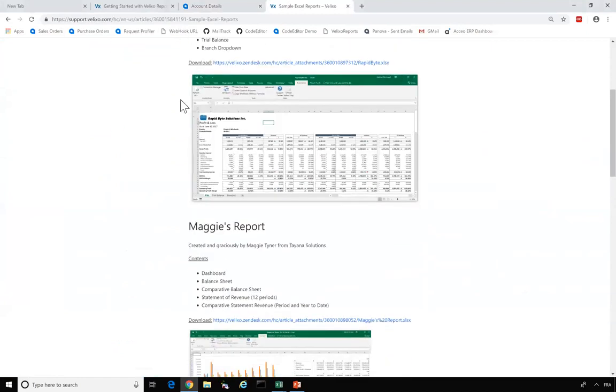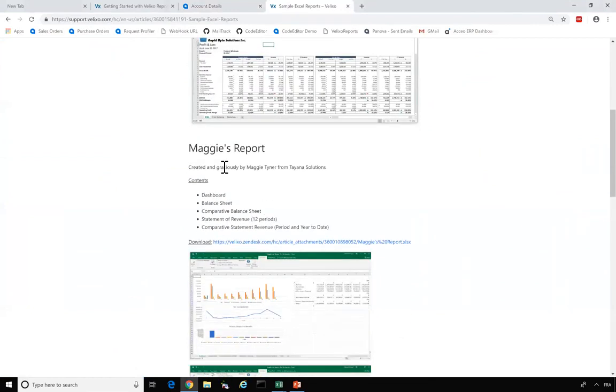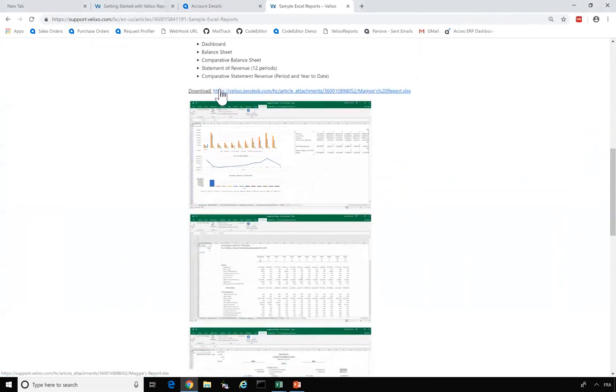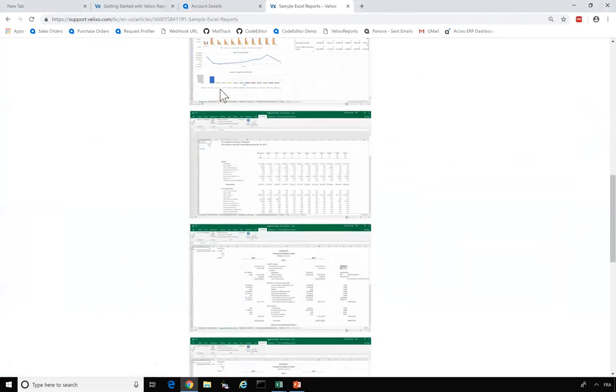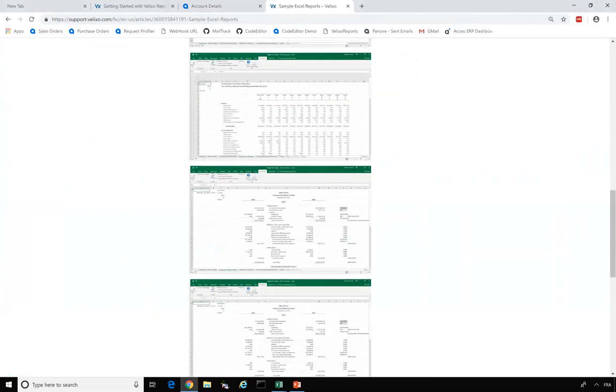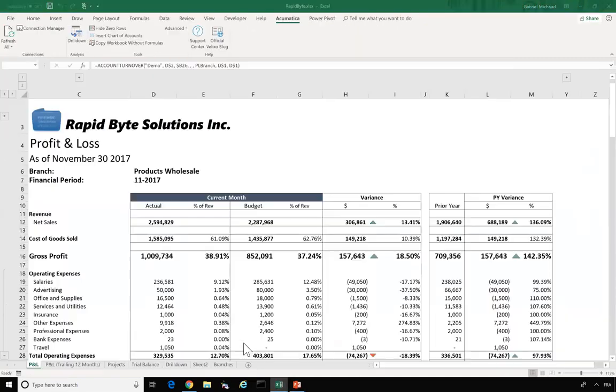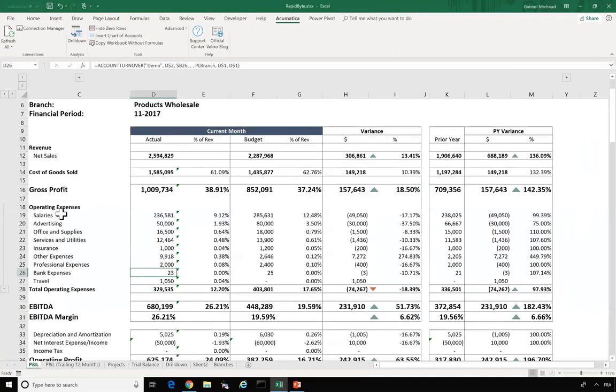So there is the rapid bite sample that we looked at during this webinar, but there's also a set of reports created by one of our partners. So you can use that as inspiration. Actually, I'm looking at the sample and I forgot to show you something very nice as well. This is another Excel feature, but being able to combine the Acumatica data with Excel features is extremely useful and powerful. What I wanted to show you is charts.